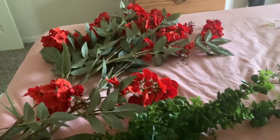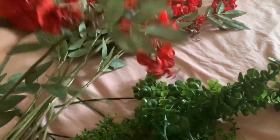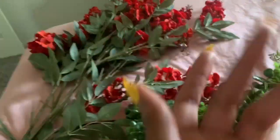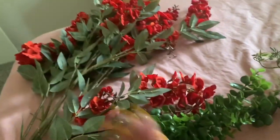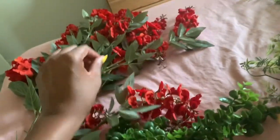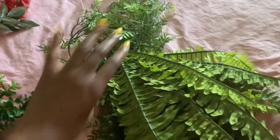Oh, Deidre, what are you doing with all these fake plants? Well, this is update number, I don't even know what day it is anymore for this balcony, but you guys, it's a process. So these are some plants that I got, fake plants, by the way, that I got from Hobby Lobby. This one is a little baby bush. I should have got two of these bad boys.